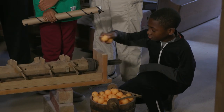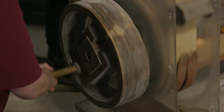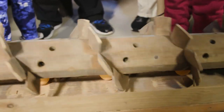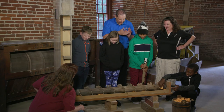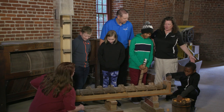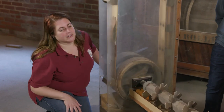All right, let's see it in action. So the screw's gonna turn, and if you put our ping pong balls in, don't get sucked into it. You can see how they move down here closer towards me. That is cool. You can see that screw at work, moving the ping pong balls down the stick. Is that how you move grain all the way across the mill? Move it all the way across the building.